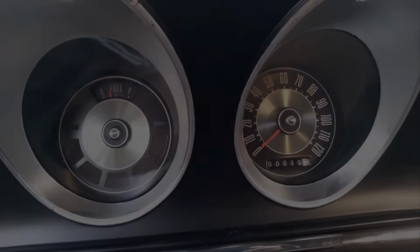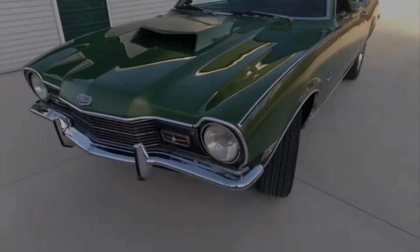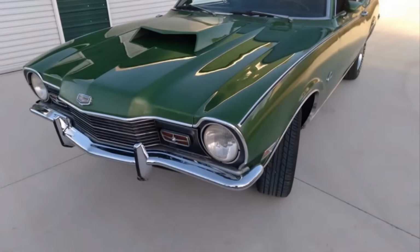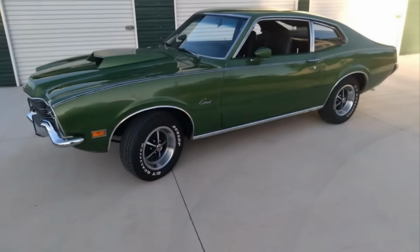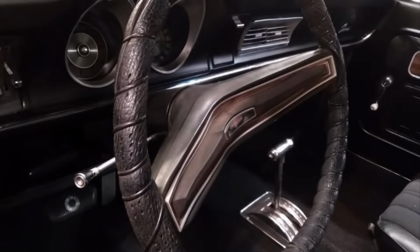Originally equipped with factory air conditioning, now removed, it still retains factory front disc brakes, enhancing its safety and drivability. The car runs and drives excellently, according to the seller, and it's received numerous mechanical updates that suggest careful and ongoing maintenance. Among the recent upgrades are a new carburetor, new shocks, exhaust system, brake hoses, ball joints, tie rod ends, and fresh carpet.